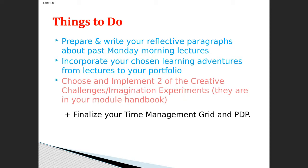Okay. And you will also go to module handbook. Please, if you haven't read it, please download and read it. In the module handbook, there is more detailed information about your assessment. How do you prepare your portfolio? Go over all those details, okay, and start preparing them. For example, you will choose and implement 2 creative challenges. You have creative challenges in your module handbook. These are called imagination experiments or creative challenges. There are 11 of them. Out of those 11, you will choose 2 of them and implement them fully, okay, in detail. So choose 2 of them, start doing them, okay, and you will submit everything by November 11th.